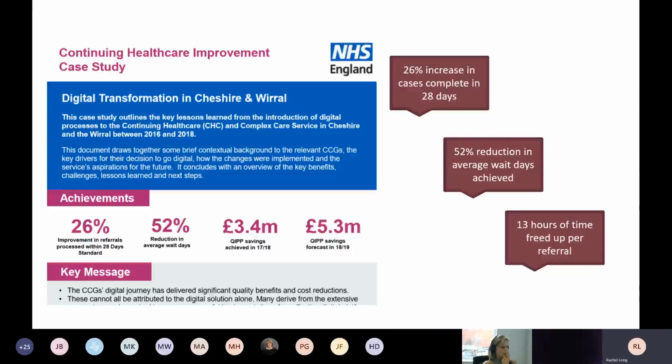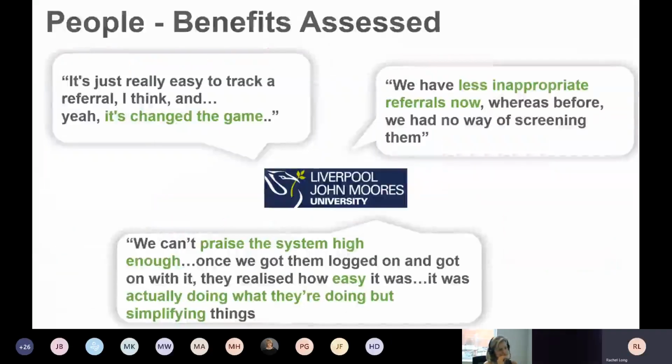So overall, the service has really come to the point now that we have a national case study around digital transformation, and that's shown quite clearly the ability to increase 28-day completion targets. The number of days that patients are waiting has seen a dramatic reduction, and really importantly, we've shown that 13 hours of time within the service can be freed up per referral. We've seen that being allocated to clearing backlogs, spending more time on care management. So that 13 hours of time freed up is really very critical in digital transformation.